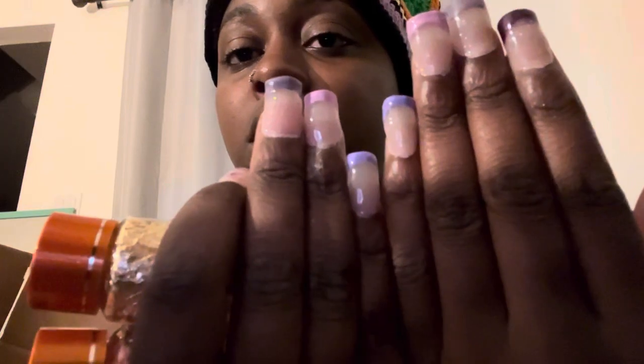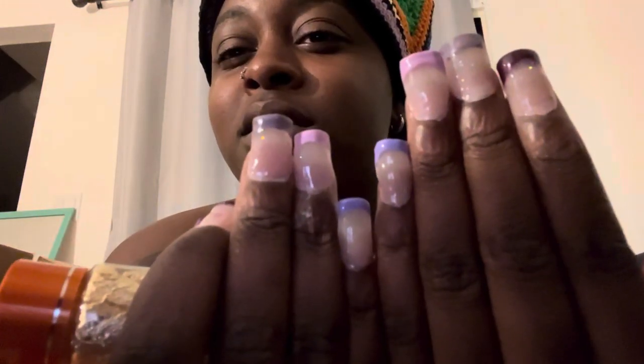I might take you along with my next nail set and show you how I do nails. It's not the best way, but look at the result, they don't look that bad, especially up close. Tell me what you rate my nails in the comments.